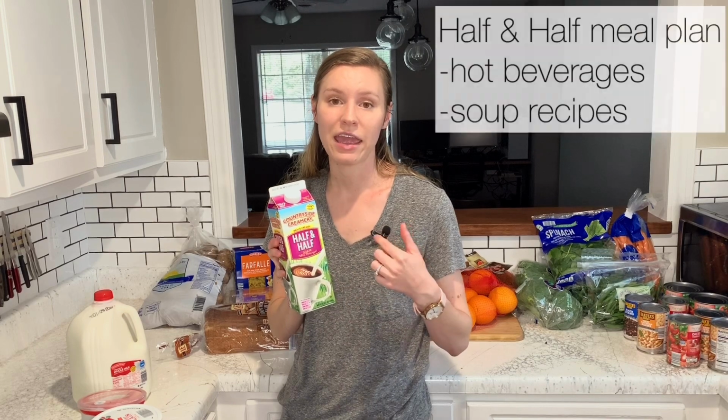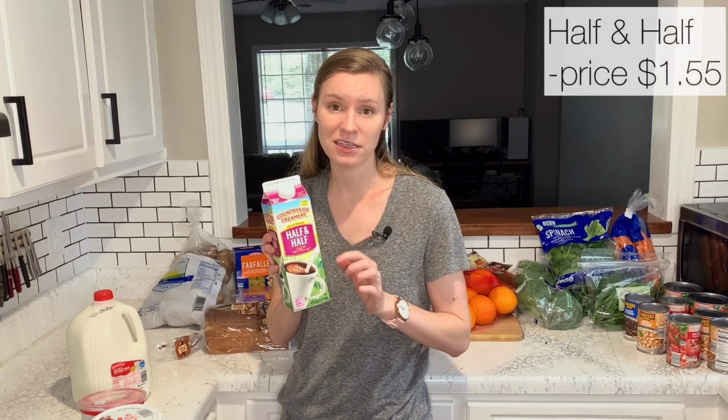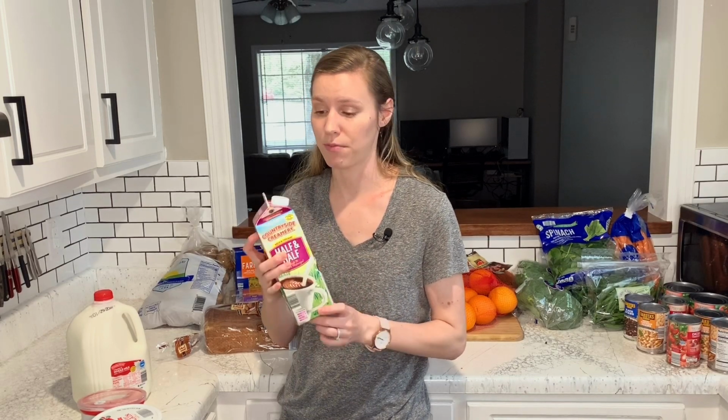And then of course I bought some half and half for our coffee and our other hot drinks. It's also really good in soups. So this was $1.55, and this will probably last us more than the next 2 weeks. This is probably going to be a month to a month and a half. Fortunately, it doesn't go bad until March 14th, so we have plenty of time to use it up.